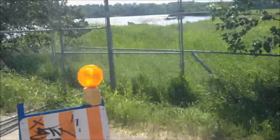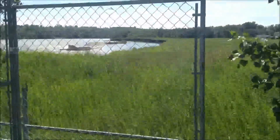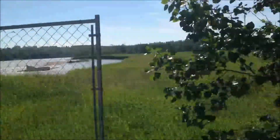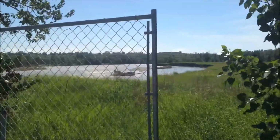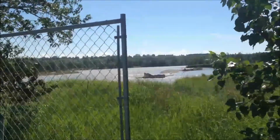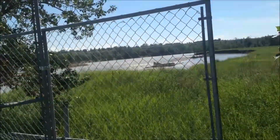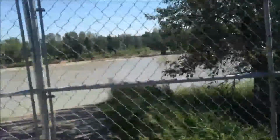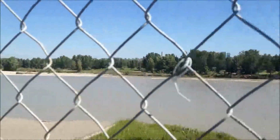And again, this footage is more for my out-of-town friends, and for some people in town that don't get to see it. But yeah, that's how much it's washed. That's pretty crazy. You can see a structure out in the middle, and yeah, wow, that is a lot. The bike path just drops off here. It used to curve here and then go down that way, but obviously that's all washed away now.